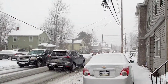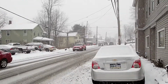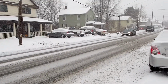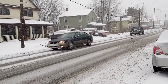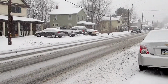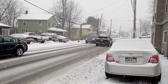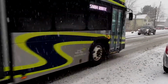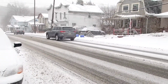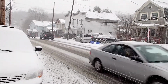Okay, so here we are. It is January 29th, about 2:35 p.m. in the afternoon. You can tell a little bit that the lane closer to me has recently been visited by a plow. I mean, just a few minutes ago, I thought, but it's already turning back to whiteness here. Quite the snowy day so far.